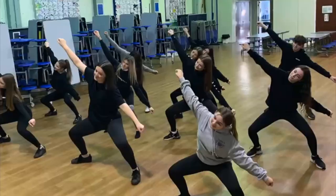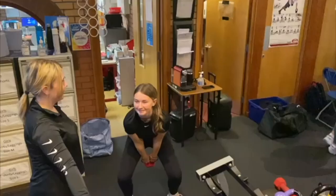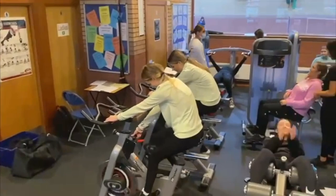As well as delivering PE in school, we also offer various extracurricular activities that all pupils can join. These clubs vary from football, hockey, table tennis, basketball, dance, netball and trampoline.